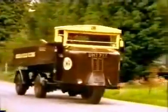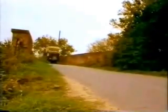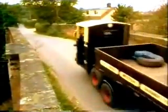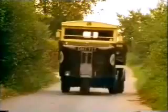Despite the growth of trucks, railways remained the arteries of the nation. Mail, like other freight, always went long distance by train. To collect from sidings, a special type of truck was needed. Not a van, but a tug to pull carts. Unique three-wheeled articulated vehicles like this 1936 Scamell were developed for the four major rail companies.